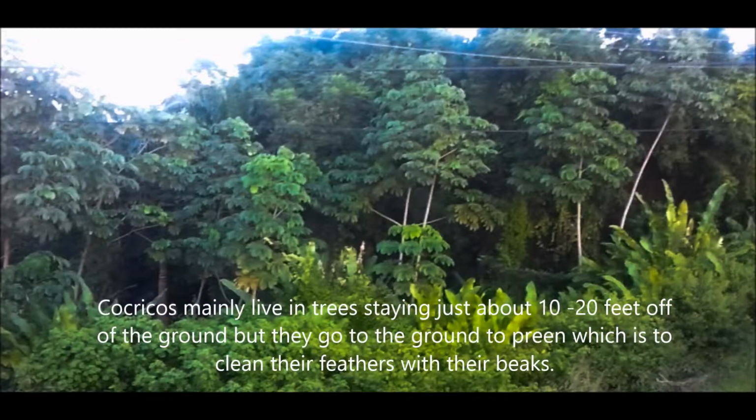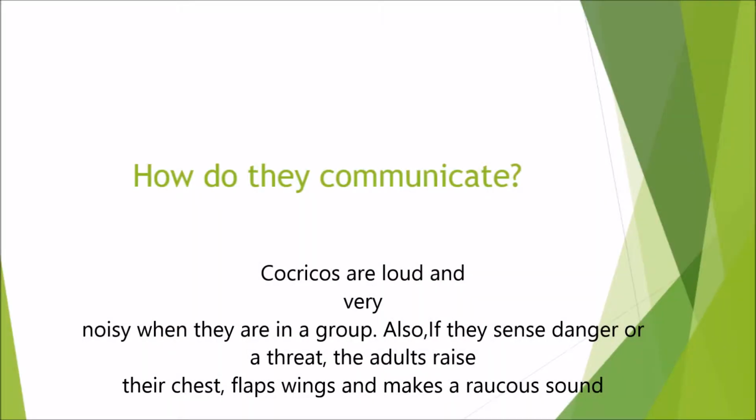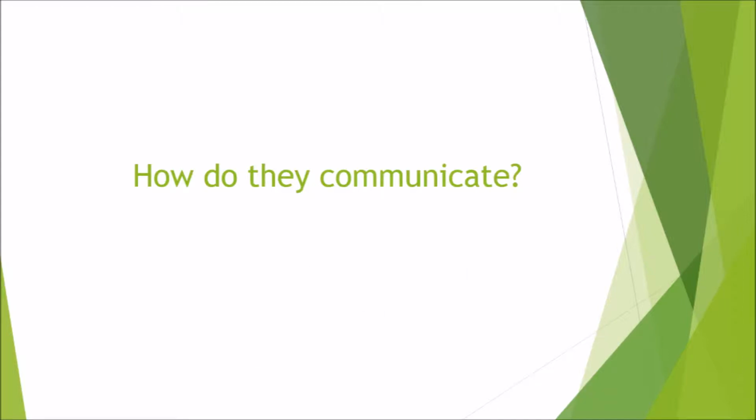Coquelicots mainly live in trees, staying just about 10 to 20 feet off the ground. But they go to the ground to preen, which is to clean their feathers with their beaks. So, how do coquelicots communicate? Coquelicots are loud and very noisy when they are in a group. Also, if they sense danger or threat, the adults raise their chests, flap their wings, and make a raucous sound.